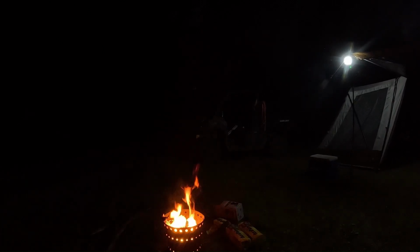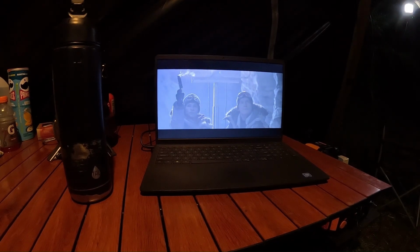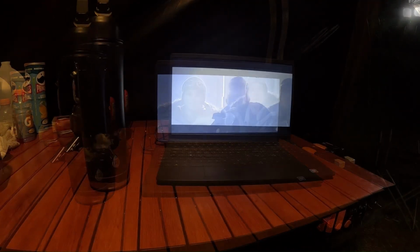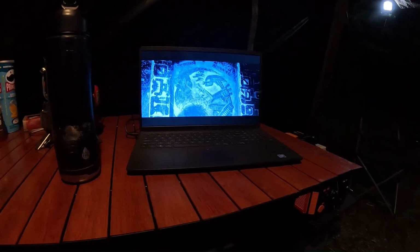That is really nice, ain't it? Little alien versus predator going on. Fire's still doing good. Haven't done anything to it. Same Duraflame logs, still going. The bugs have calmed down a little bit. It's like dark now. It's extra dark out there now. But it's nice in here. Very nice, very cozy.